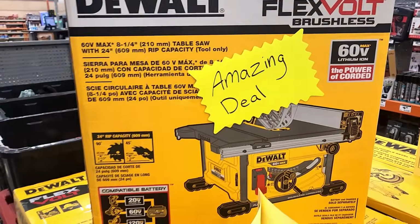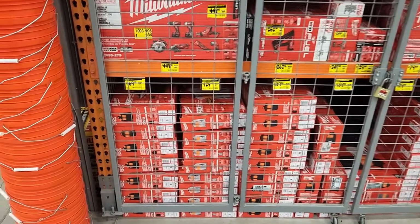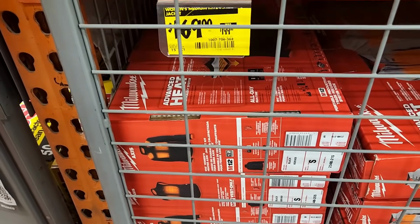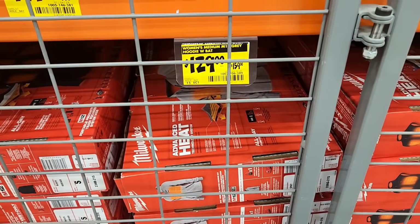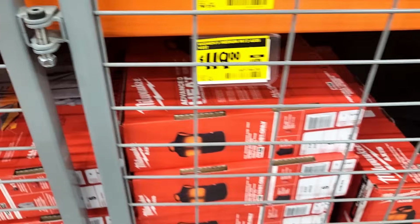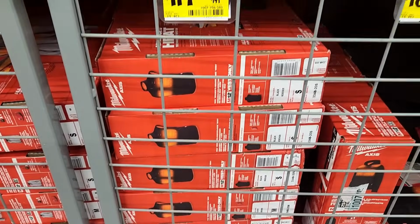And then up here, it's not an amazing deal, just a little discount, $360 on the 60-volt max table saw, tool only for that. Looks like they got tons of lower prices on the heated gear. $169 for the jacket. This is the woman's jacket. They got another woman's jacket. This is the hoodie for $129. $119 for the woman's M12 access vest.